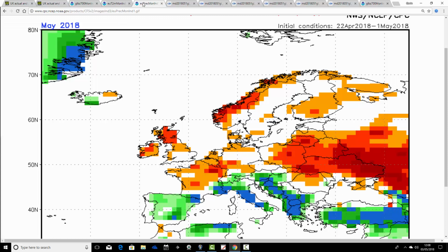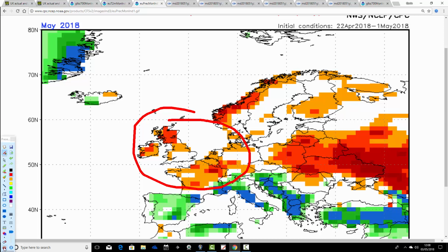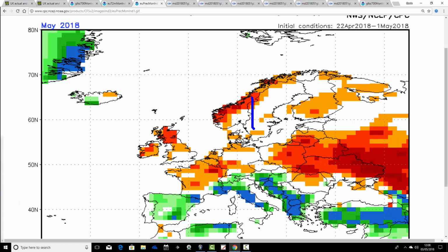In terms of precipitation anomalies, we're coming out drier than average. It looked like low pressure wasn't going to be too far away from us, but actually it turns out that we're coming out with a rather drier than average precipitation anomaly for the UK, for Ireland and for France as well. The only thing I can think is that we had that ridge up over Scandinavia.